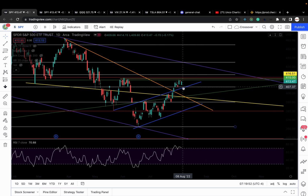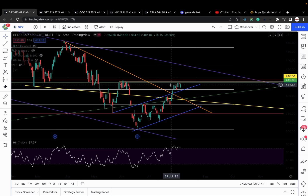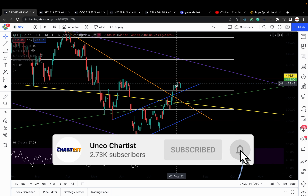Basically, identify the setup. So as we know, the 407 level is very critical and it has served as strong support this past week. That is the 38.2 retracement level. The 415 level has served as a tough resistance level. We tried to break out of it a few times this week and we kept failing. So we got a range here, 407 to 415. That is a pretty decent range.